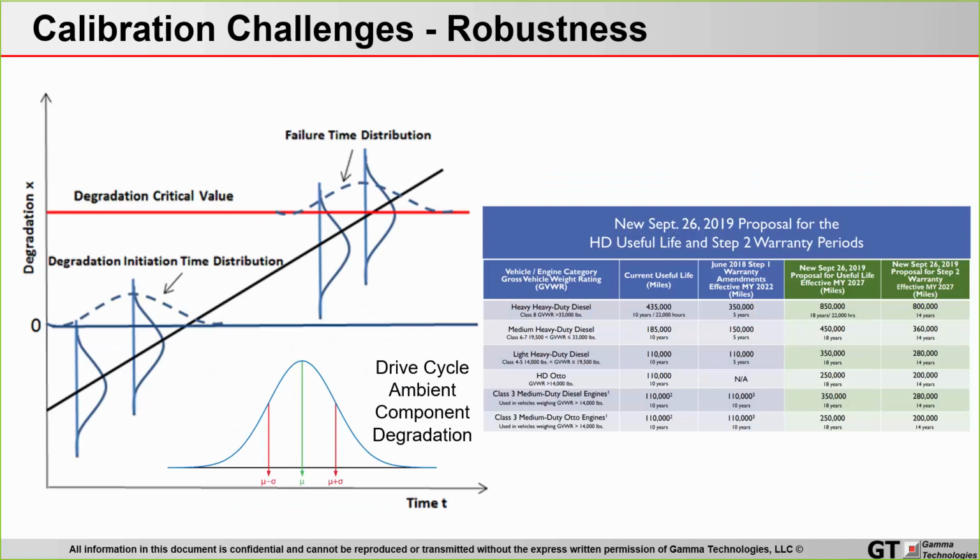Robustness is another challenge that we've seen. Calibration engineers usually struggle with performing a robust calibration because that requires you to take into account degradation, sensor variation, drive cycle variation, or part-to-part variability. Trying to account for any one of those is going to take a lot of time, effort, and money.